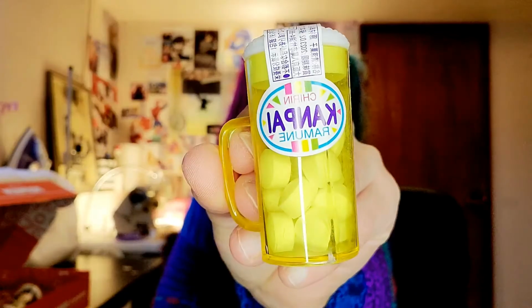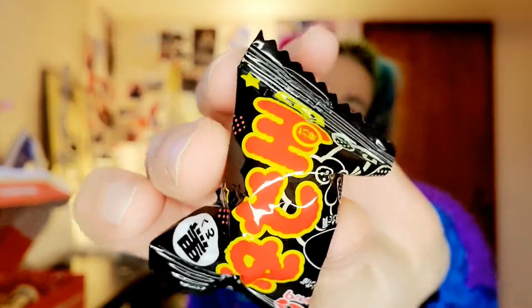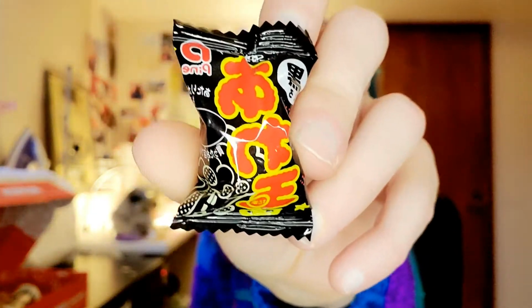Things, beer flavored candy. Oh, there's even the frog. Hello, you want to come? Yeah. Cute Ramune. It's Ramune, not beer. This one is a hard candy. Little hard candy. Oh. Cola flavored. I have the chosen one.